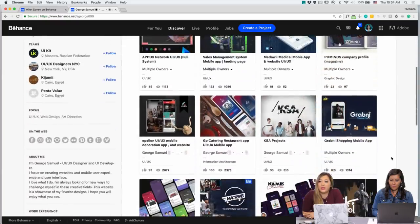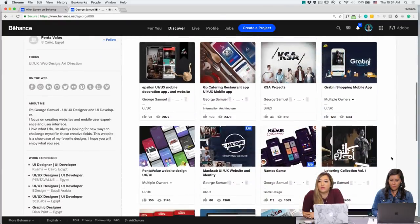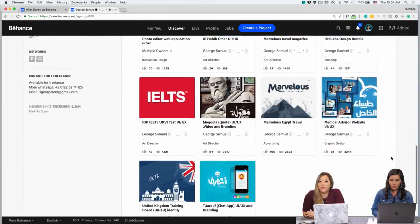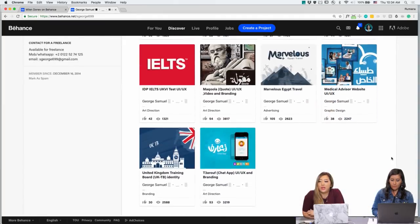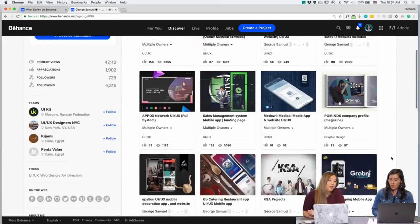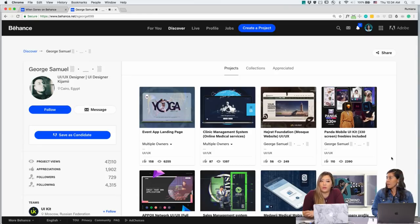Event app landing page. Yeah, just scrolling through. Yeah, nice variety of different projects. So how do you go about clicking on one of them? I just click on whichever one catches my eye, usually the first two rows.